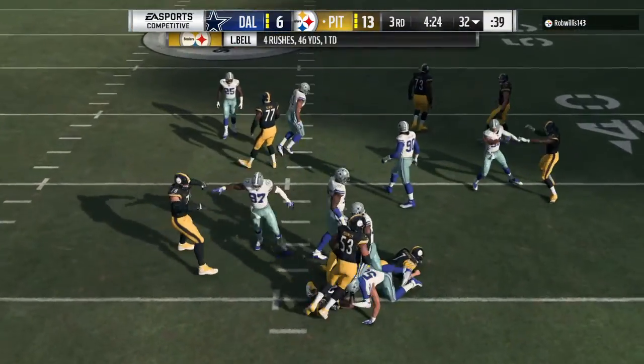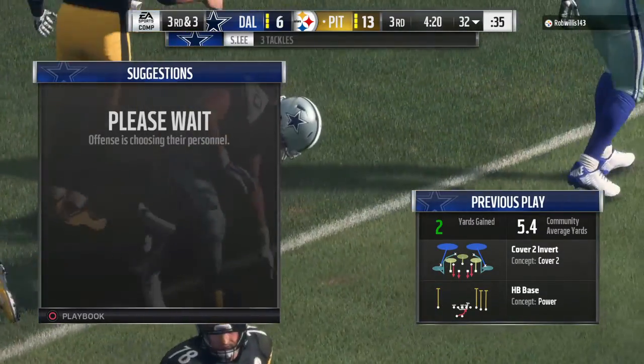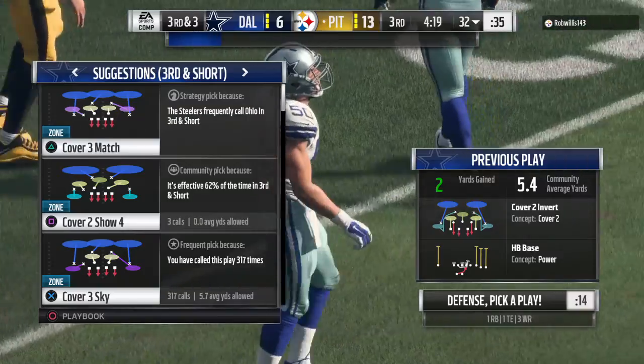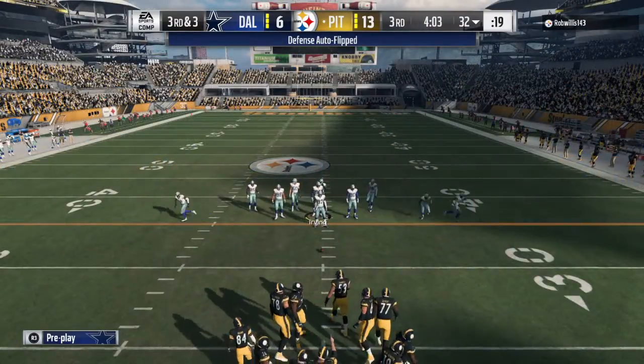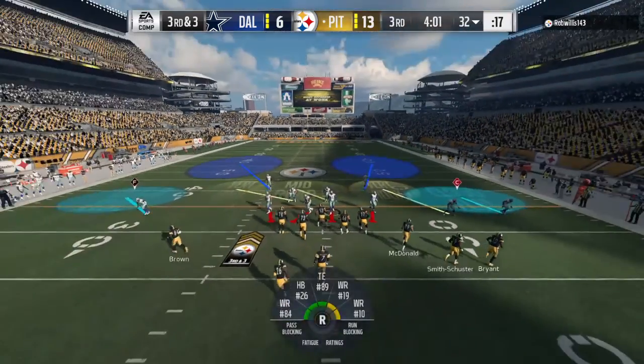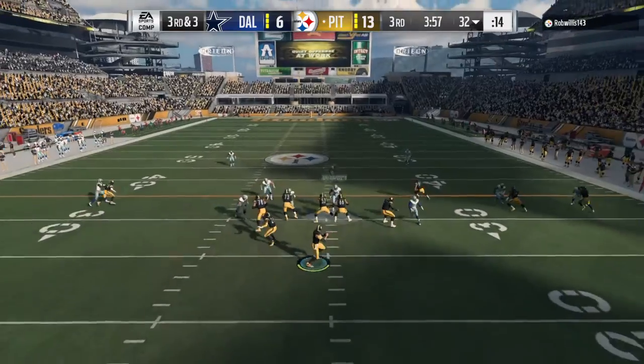A very tough run, but for a short gain out near the 32. It'll be a pickup of a couple, and it leaves them with a 3rd and 3. Doesn't matter who you're rooting for in this game. The effort of the man with the football, getting away from one and trying to turn forward and get some yardage, I really liked what he did there.